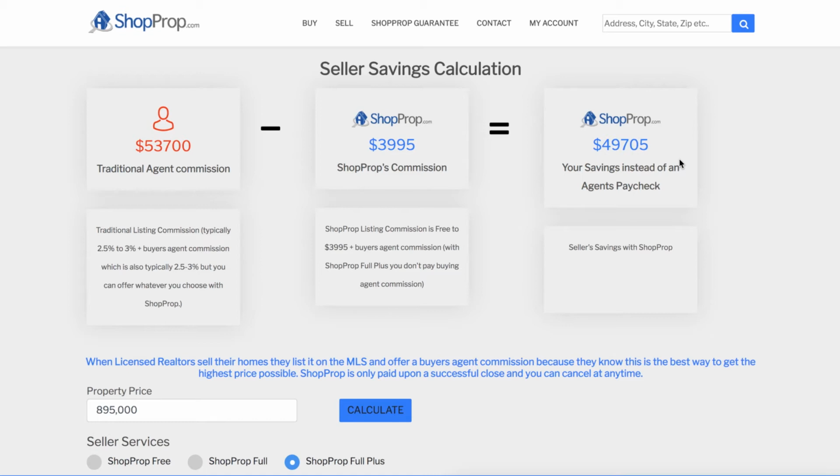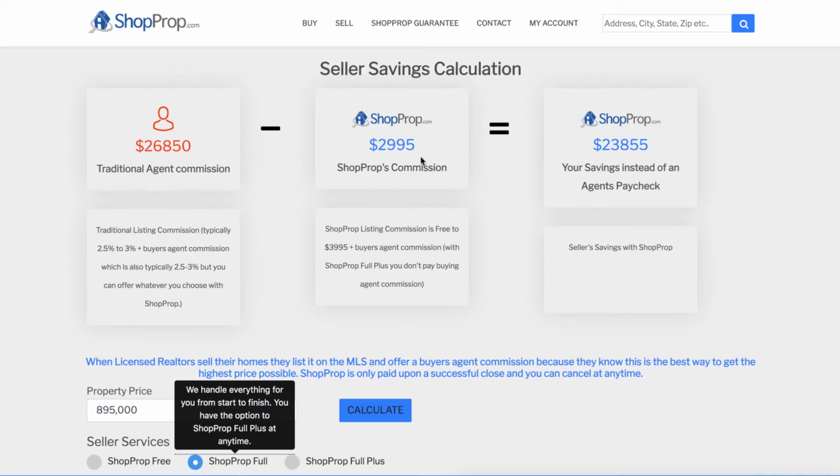The buyer came directly to us, and like I said, in most situations, the agent will pocket that buyer's agent commission, or if you're really lucky, they'll give you a little bit of a break, maybe only charge you 2.5% or 2% or something ridiculous. With ShopProp, we simply add $1,000 to our normal commission rate, which is $2,995.